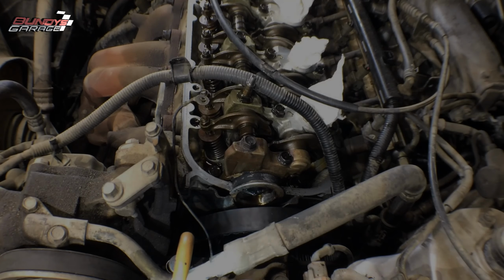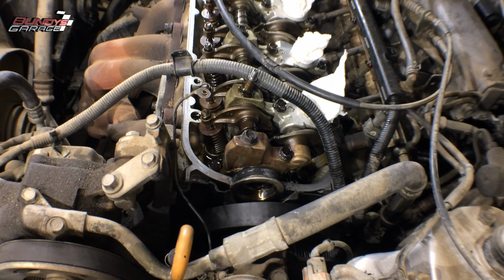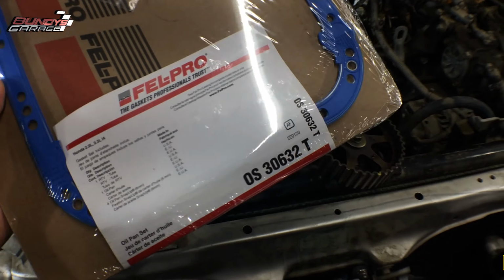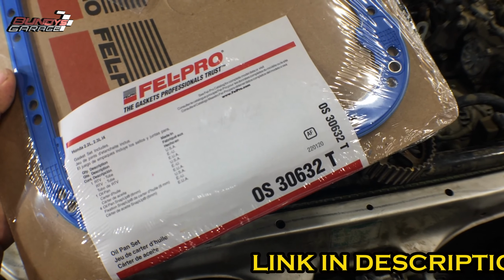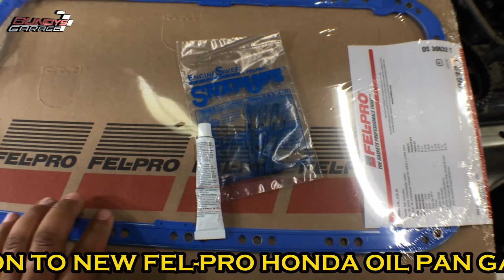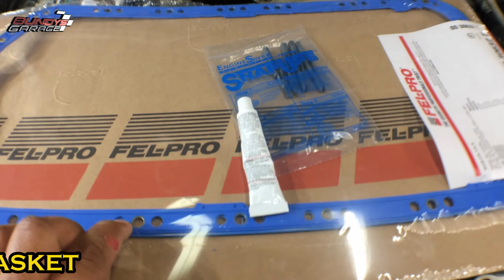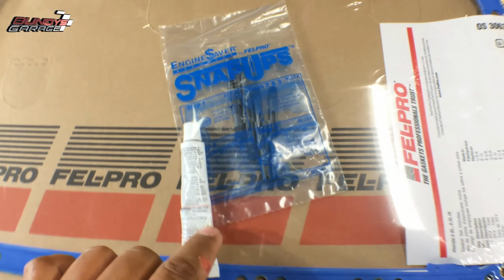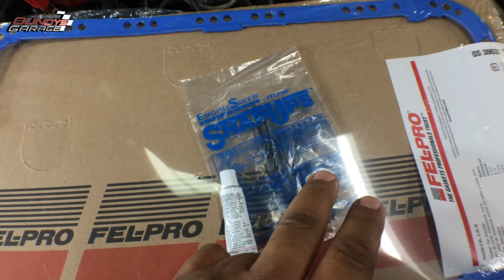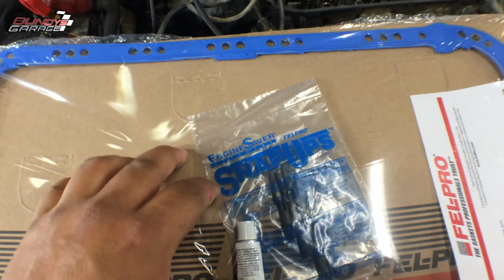I'm also going to do the oil pan gasket. I want to see if I can see the bearings from below. This is the oil pan gasket that I've gotten to replace it. OS30632T, Fel-Pro, for those of you who cannot read. But what I like about these gaskets is it's actually embedded with metal right here. So this is a very robust gasket. It comes with everything you need. These are little clips that you use to hold up the gasket while you're installing it. And it comes with a little can of RTV.